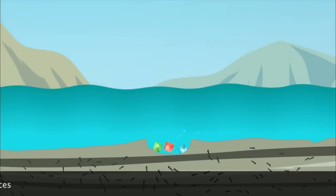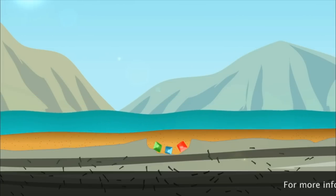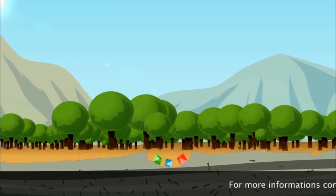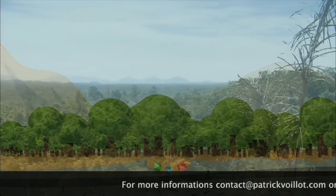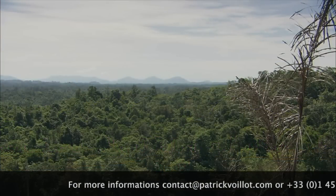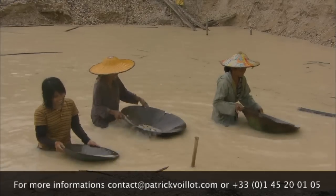Their higher density allowed them to be trapped and concentrated in large quantities in holes. Alluvium, carried by the rivers, covered the diamonds. Then the rivers dried up or were diverted, leaving rich deposits in the soil of the jungle of Borneo.